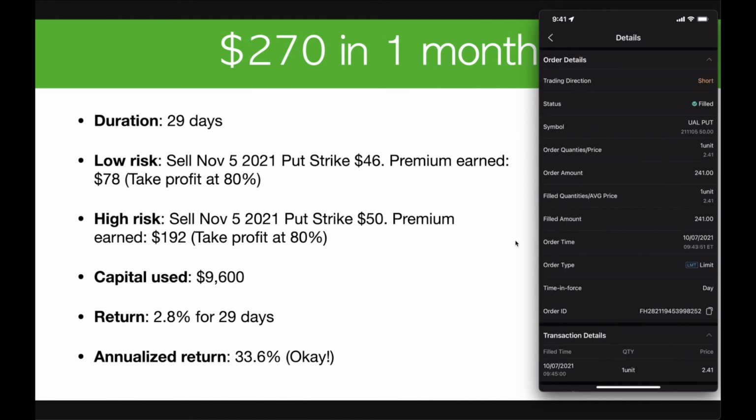And if I go back out and I go into my other position, here you can see this is the higher risk position, and I'll be exiting these puts if I achieve 80% of the profit. So for the individual trades, you can see here, the low risk, I'm aiming to take profits at $78, and for the high risk, I'm aiming to take profits at $192. So this means the capital use will be 9,600, and that is a 2.8% return for the next 29 days or so. So this is already discounted, and that's an annualized return of 33.6%. So we'll see how this goes.